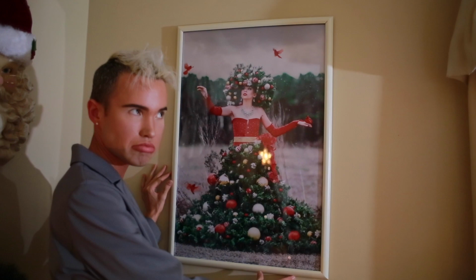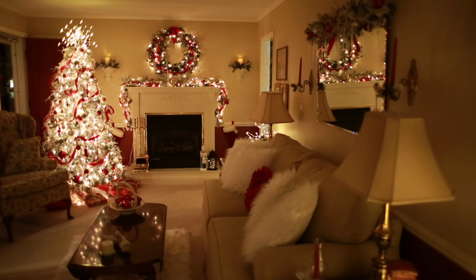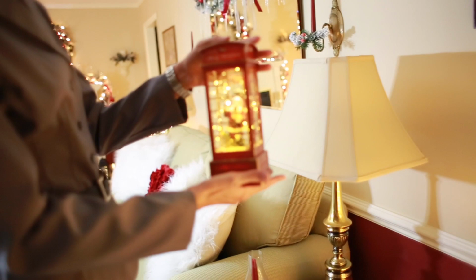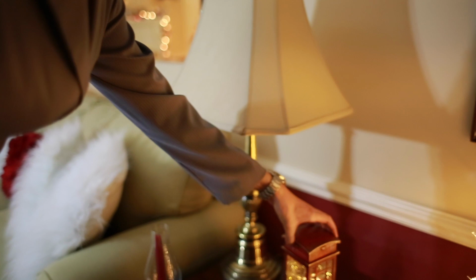Moving on, we're gonna go to the living room. All right, so now we are in our living room. If you watched last year's Christmas house tour, it's basically the same. We have added a few new things here and there, which is what I'm gonna show you right now. Check this out. Isn't this absolutely gorgeous? It's a Santa Claus in a telephone booth, and it blows glitter continuously. I had to have it. I think it's absolutely gorgeous.